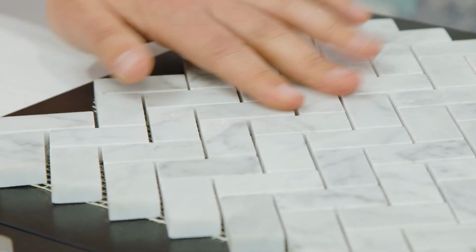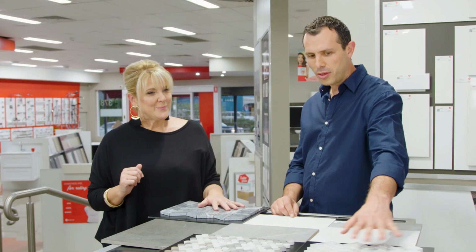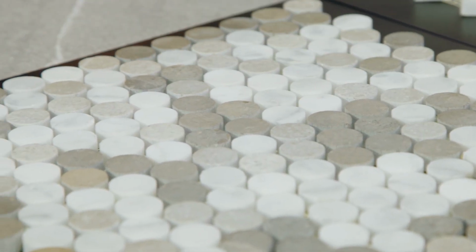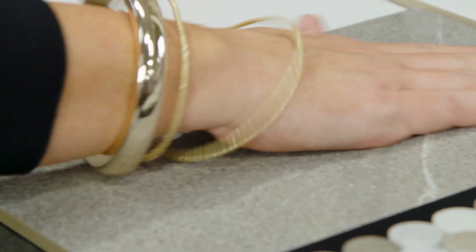Yeah, look, I think that's fairly classic. Again, got those sort of raw concrete tones. I like the penny rounds as well. I'm not sure I would have pulled that one out of the rack by myself, but I'm glad that you did because it actually works really well together. There's actually a gorgeous organic element that works in really well with the texture in this tile.